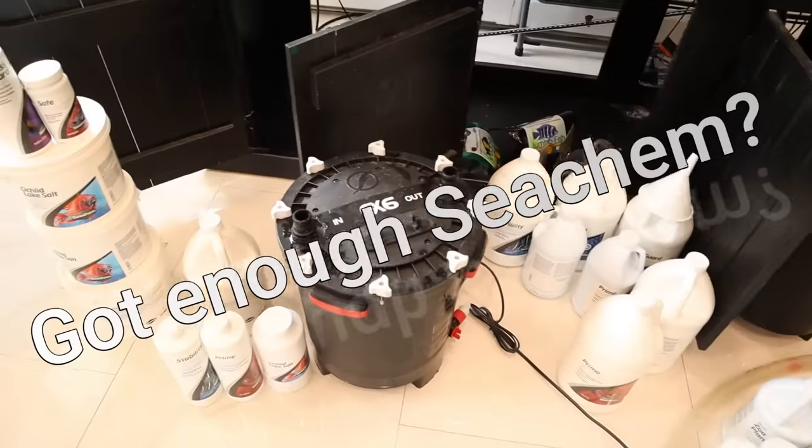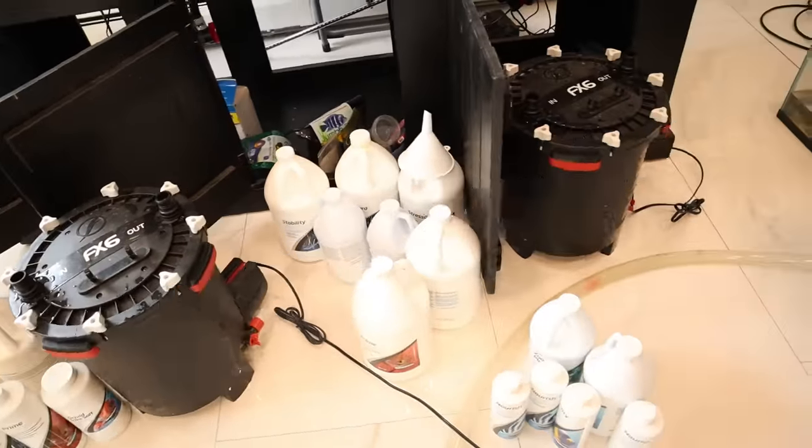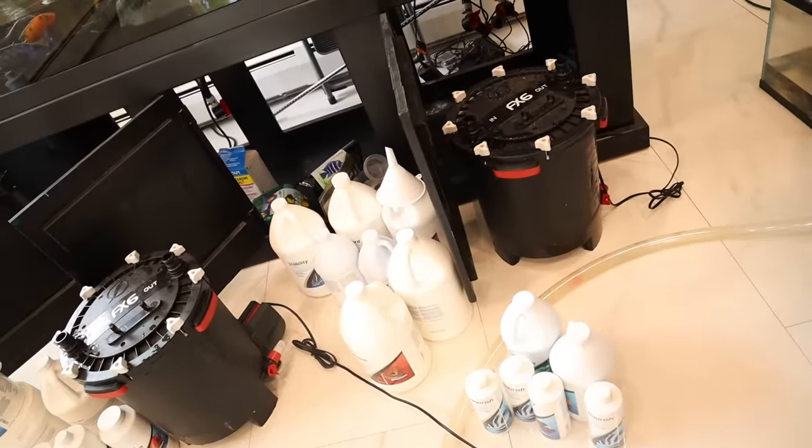So I realized that the tank is still very heavy, but that's because there's still water, fish, substrate in the tank. But I also have a considerable amount of product underneath the tank, which I decided to take out along with my FX6 filters. Hopefully that makes the stand, I mean, not hopefully, it absolutely will make the stand a lot lighter. But hopefully now the whole tank can be moved together without having to separate them or take the water out or take the fish. I'm trying to avoid that step.